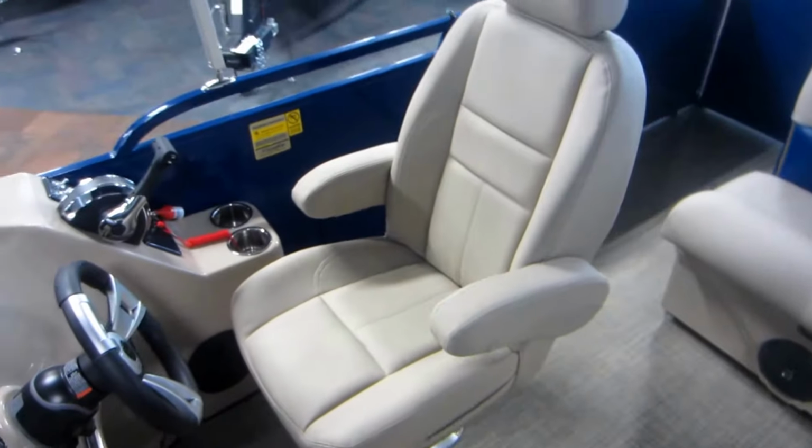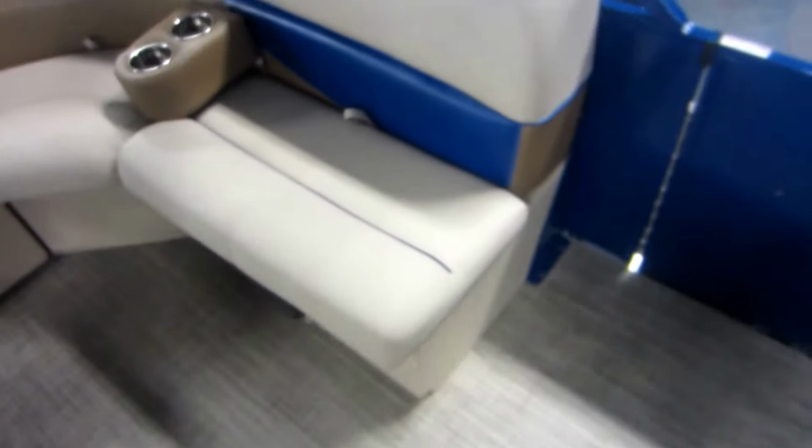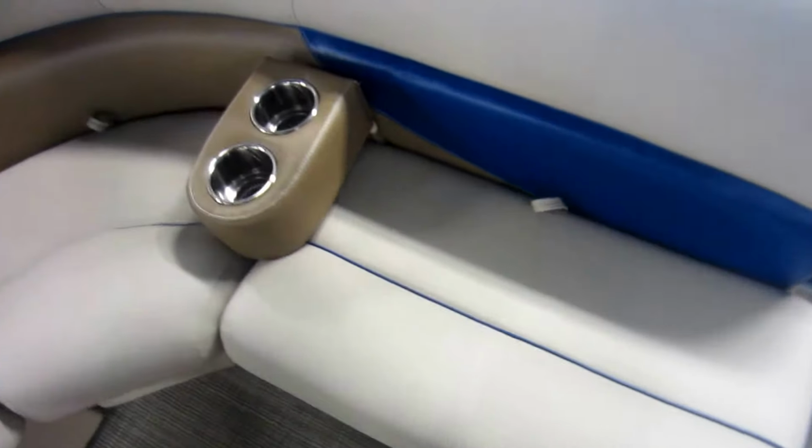Reclining driver's chair with armrests and slider. Another movable cup holder and under storage. Removable center cushion.